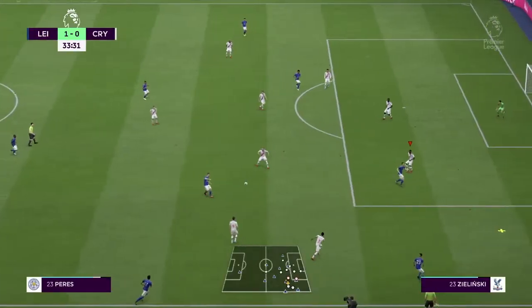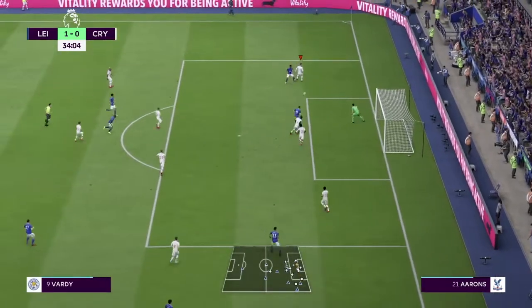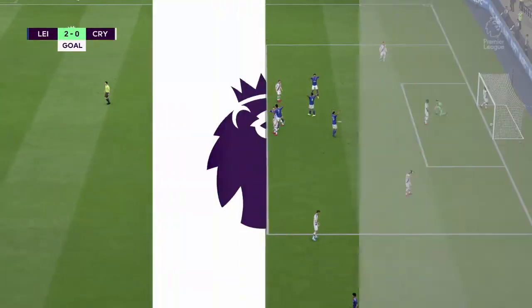It's not the best start for the boys, and it seems like it's only going to get worse, to be honest, as the ball goes in here again. It gets headed across, and Vardy puts it into the net again. That's 2-0 to them in the space of about 5 minutes. And we are 2-0 down, so it's not great.